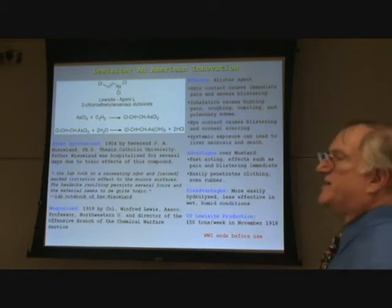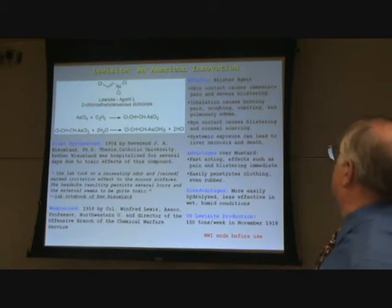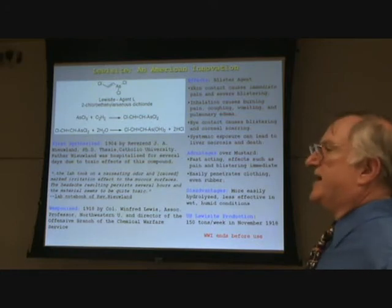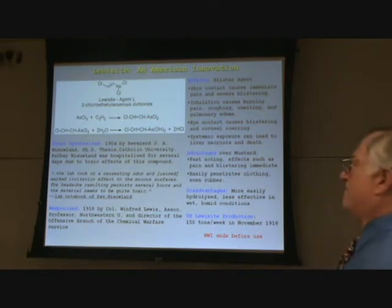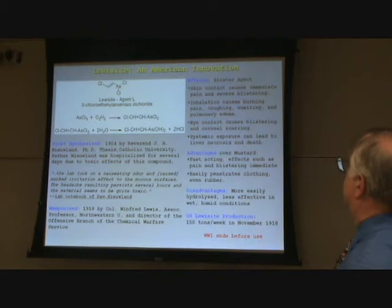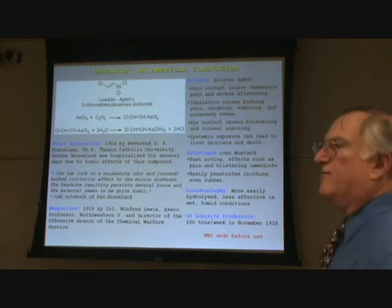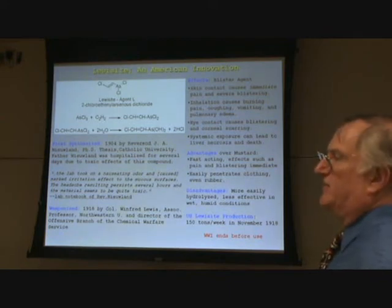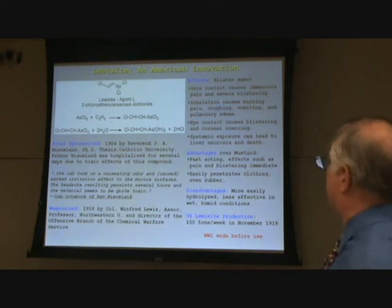This was first synthesized. Interesting story about this compound we call Lewisite. It was first synthesized in 1904 by Catholic priest Reverend J.A. Newland, and he was a student at the Catholic University in Washington, D.C., and this was part of his Ph.D. thesis. In the course of synthesizing this compound in 1904, he was exposed to it, and he was hospitalized for several days due to the toxic effect of this compound.